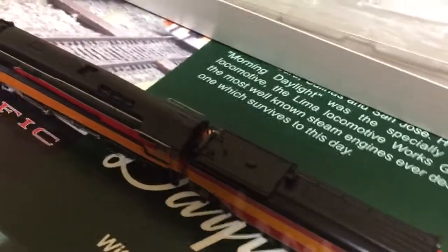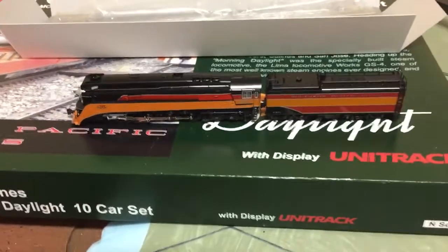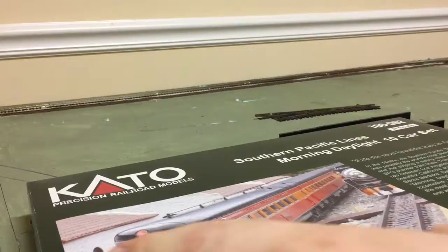Not much going on. Everything is just really amazing. I'm just very glad that KATO was able to cram so much detail into this. So that's the locomotive. So next I'm going to open up the box, revealing the 10 passenger cars.